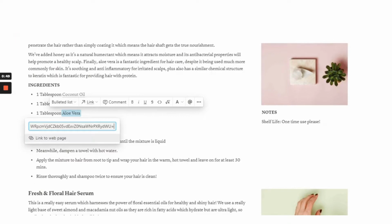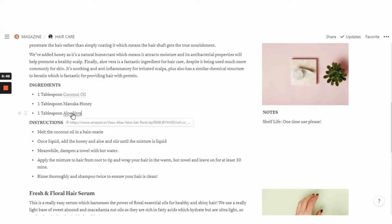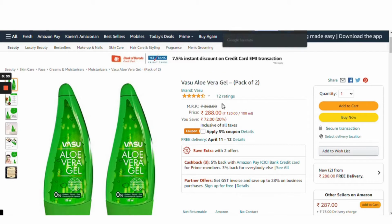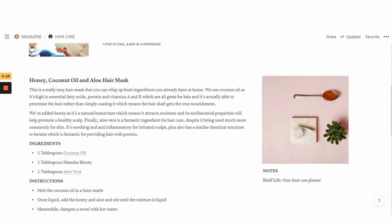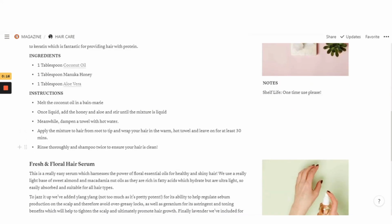So when you link to a page, I'm going to close this so that you guys can see. Now when I hover over it, there's a link. So when you click on that, your audience can see that you use this specific product for your hair. So it's really that simple. It's like a description box under a YouTube video. It's really nice. You can help them out with a particular product that you use, so yeah.